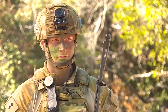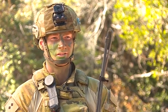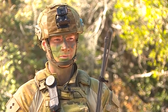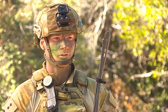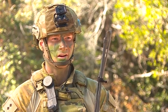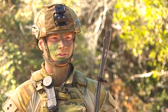So our first part of Talisman Saber has been a beach landing to secure the beach for the ABT to conduct their works. That has seen our platoon land 700 metres north of the landing, move south, and we've cleared this area for the ABT to then conduct their works.